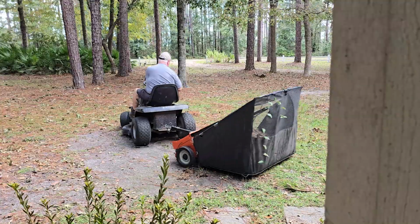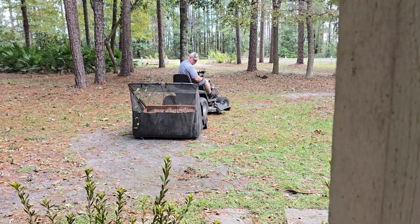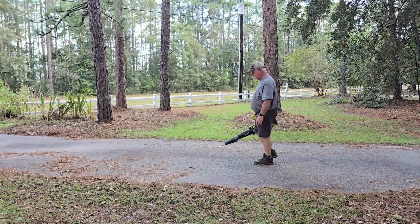So we did our cleaning in phases. The first thing we did was clean up the damage from Helene, and then we did a deep cleaning on the porch.